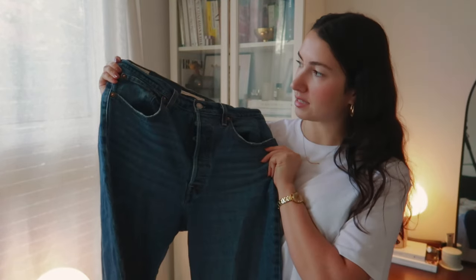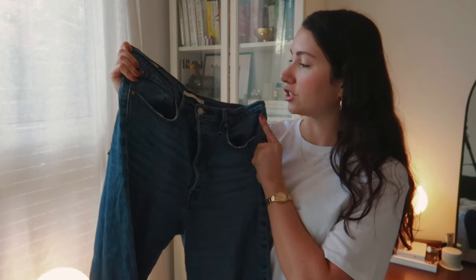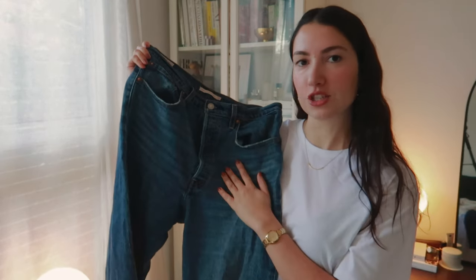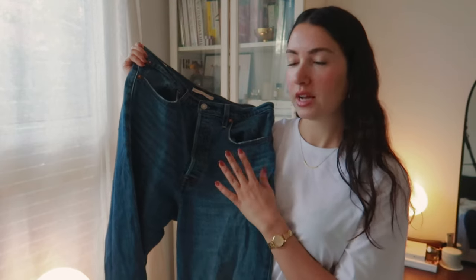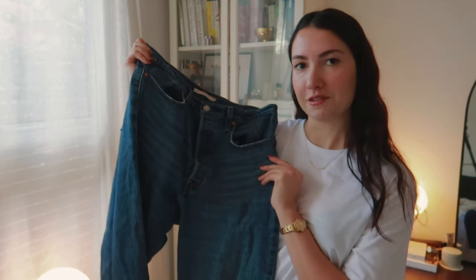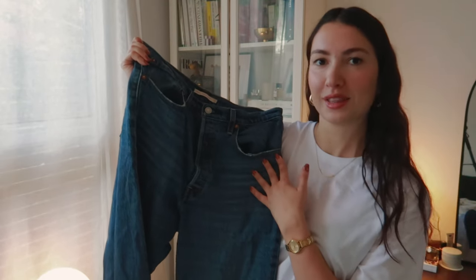I'm going to also bring my Levi's. This is just kind of like a mid-wash. These are the ribcage straight ankle, and these are also really versatile, and there are so many different ways you could wear these as well. They are a little bit more casual, but you can dress them up in different ways, and I'll show you some of the outfits that I think I will create with these as well.